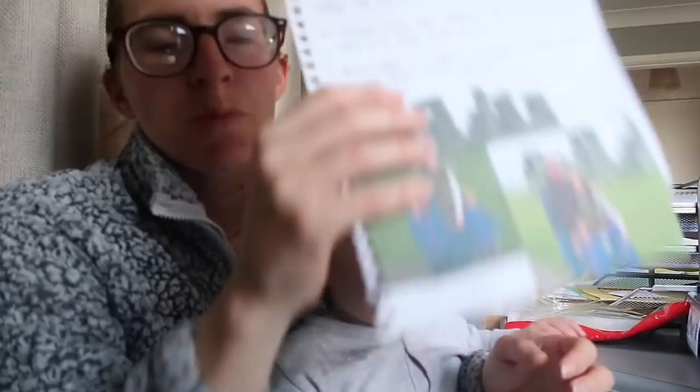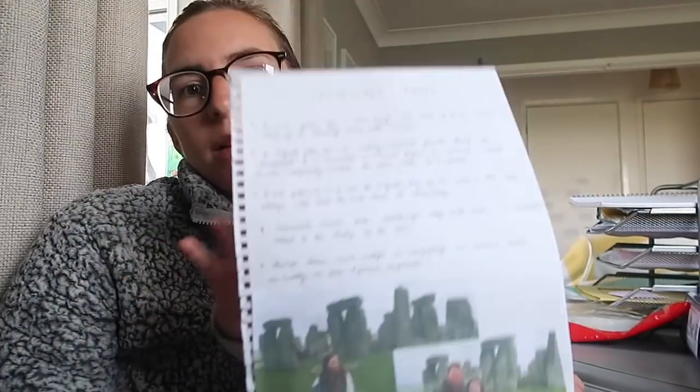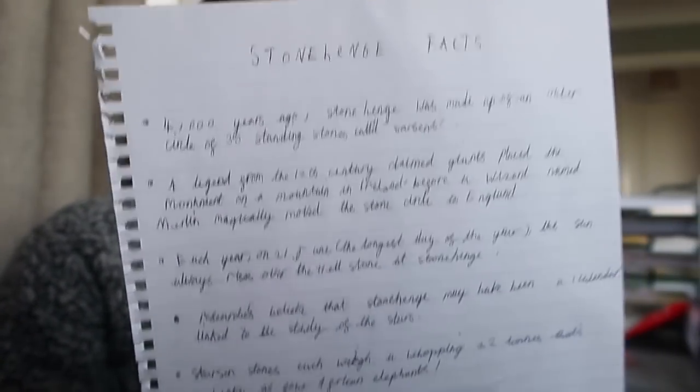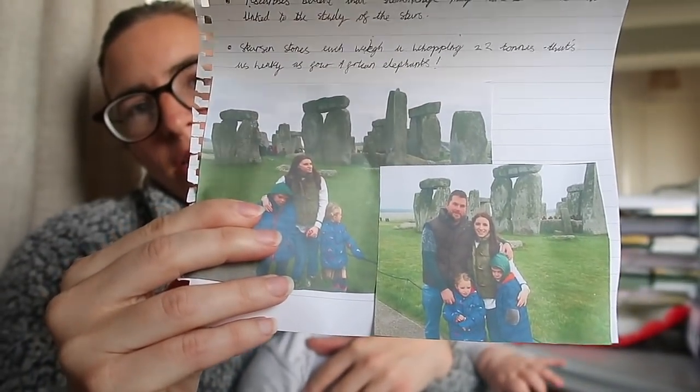Violet did a Stonehenge project last week. We went to Stonehenge in December 2016. I didn't realise it was such a long time ago, but she just wrote some facts, which was lovely and neat. And then I popped in some photos of us from December 2016 at Stonehenge.